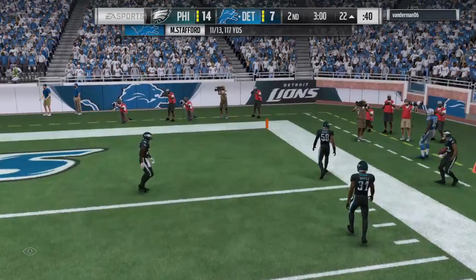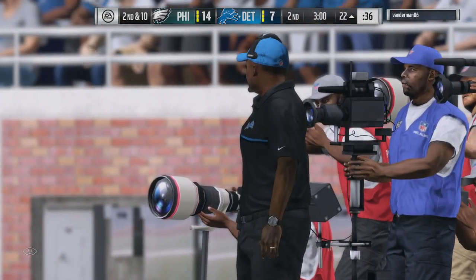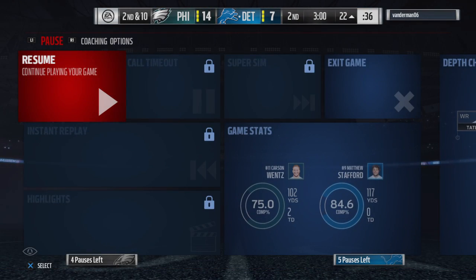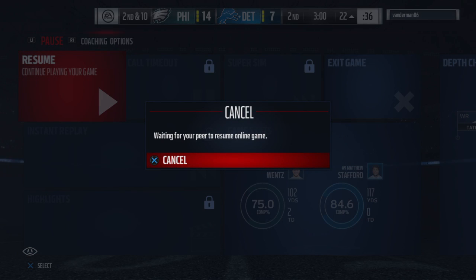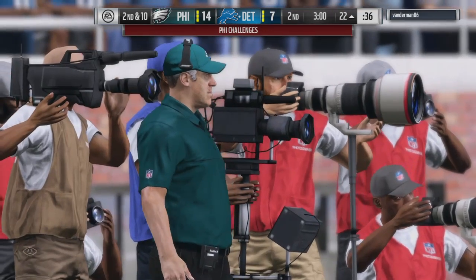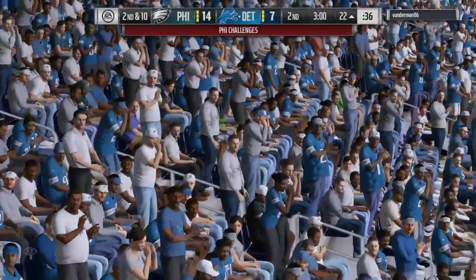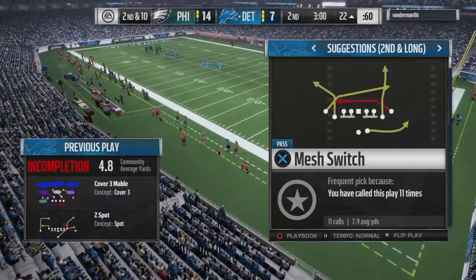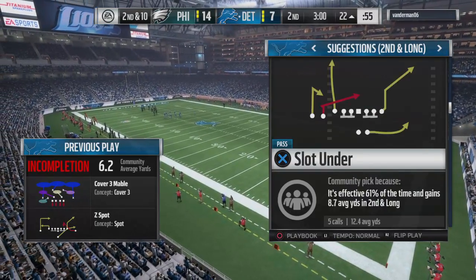And this is what here? Incomplete, they say. It looked like it was intercepted, but he apparently did not get the 2 feet down inbounds. So the ref takes a peek here, wants to see if the receiver had possession and both feet inbounds. If this were a college game, this would be a legal catch. It's the second foot that they're looking at to make sure it gets down. You have to have 2 inbounds in the NFL.